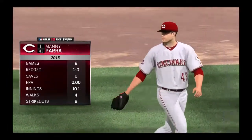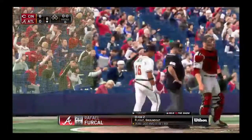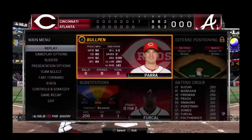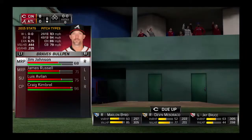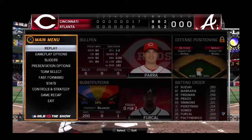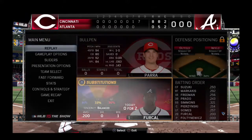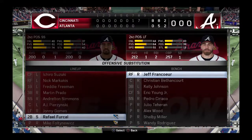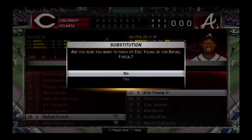Manny Parra will come in now working with a huge lead, so he'll just look to get some work in here. Rafael Furcal strides forward to lead it off, and I'd imagine he'll do so with some tired legs after being out in the field for that last half inning. Yeah, that was a killer. He could probably use a minute or two on the bench, but he gets pressed right back into action here.